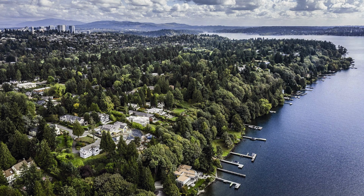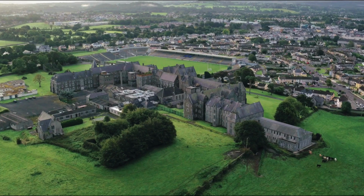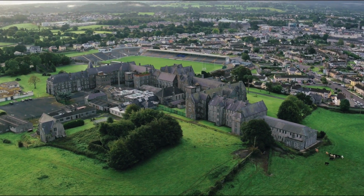And there you have it, folks. The top 10 most expensive houses in the world? Which one would you dream of calling home?